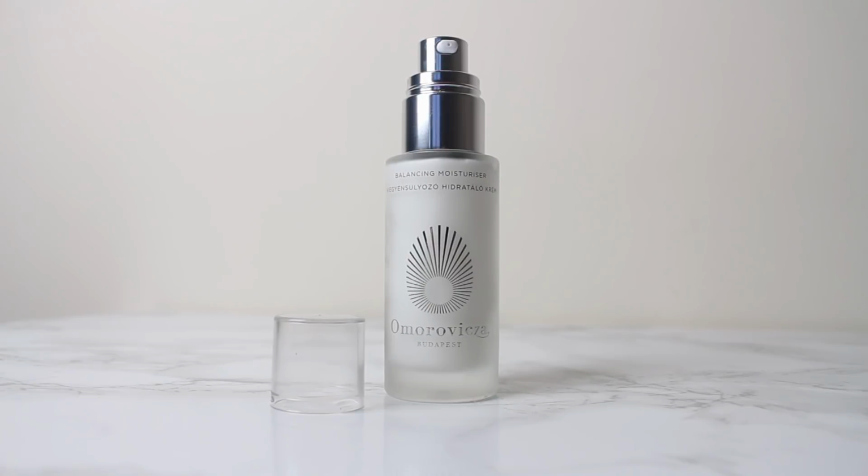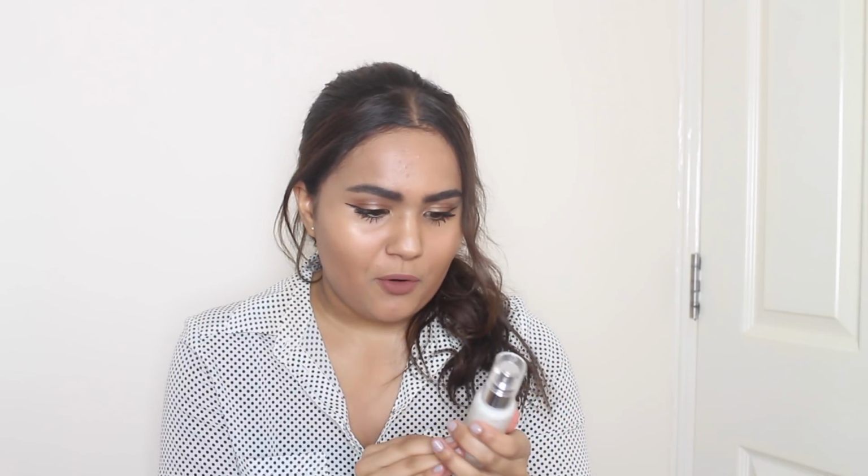How to use: it says here, apply liberally and evenly after cleansing to both face and neck. BB tips: use on cheeks, chin and nose prior to application of highlighter. The product contains ruby crystals which help diffuse light, minimising the appearance of fine lines and wrinkles, also giving you an instant glow. So, oh my god, great stuff. I've been really looking forward to receiving this product, and I do believe it's full size. It says it's 30ml on the back. It seems like quite a large size product for a sample, if that's what it is, but I think we might be getting a full size product here.